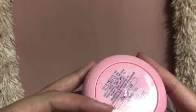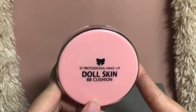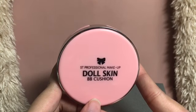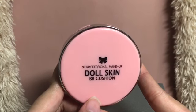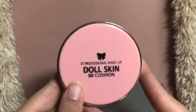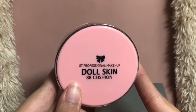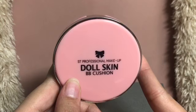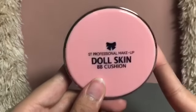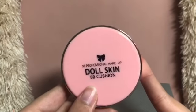So yeah, the one thing yang I like about this one, if you apply it, is it has quite high coverage, but then that high coverage at first, lama-lama dia macam pecah minyak yang orang panggil lah. Tak tahu macam nak explain, but after dia pecah minyak, dia macam sangat lah lawa. Dia buat muka you rasa macam sihat gila, and I like that about this foundation. I like that so much.